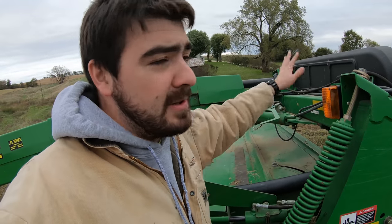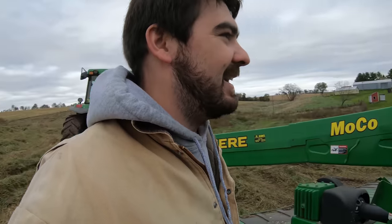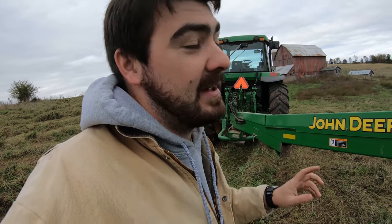So the mower itself was not on fire. The first time I saw it, the first time that ever happened to me, I seriously wondered, but no, it's not very good for the mower. You don't want that to happen.